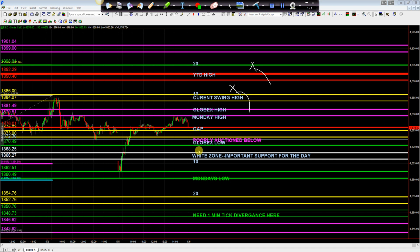I don't use the tick, the plus and minus 500, to get me long entries or short entries, but I do use it to give me a sense of whether we're balancing or not.